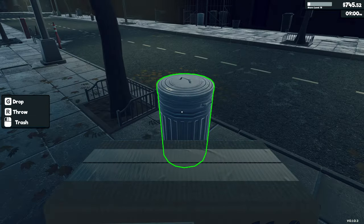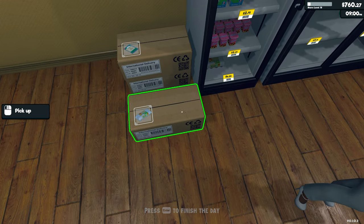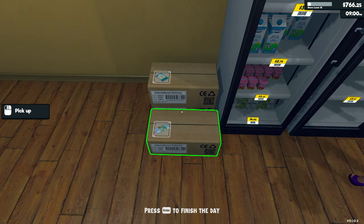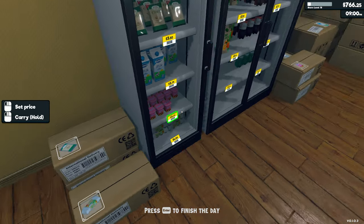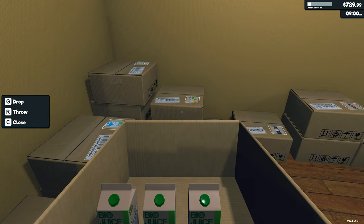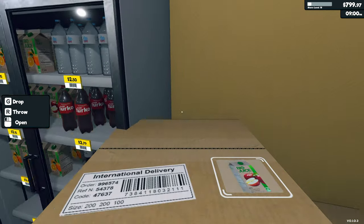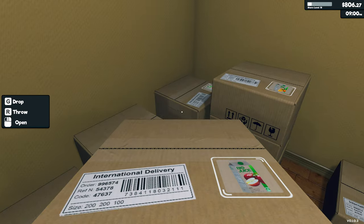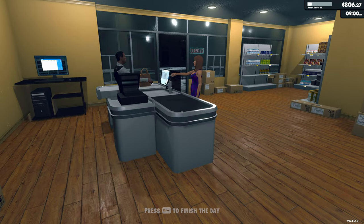Right, it's 9 p.m. Let's close these doors. Only saw two cheeses today. Got so much of it there. Although I've got three boxes there, I've actually only got one in each. So it's not as much as it looks.